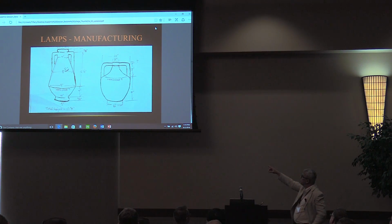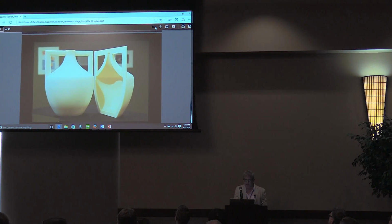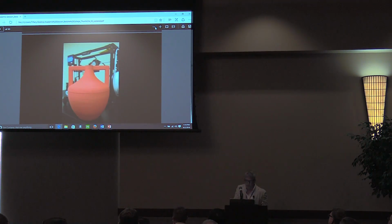So from a simple sketch like this, we've been able to create a digital file. And there's the prototype of that actual lamp base. And these have gone from the prototypes that we've been making, and we tried them in several materials. Here's one in red made with a different printer, and the surface is a little rough.